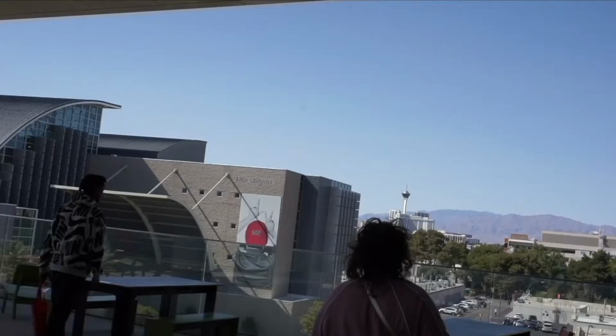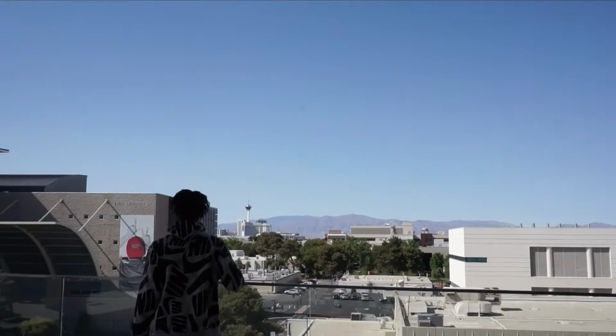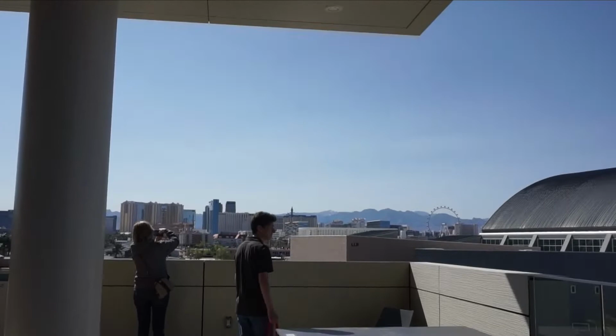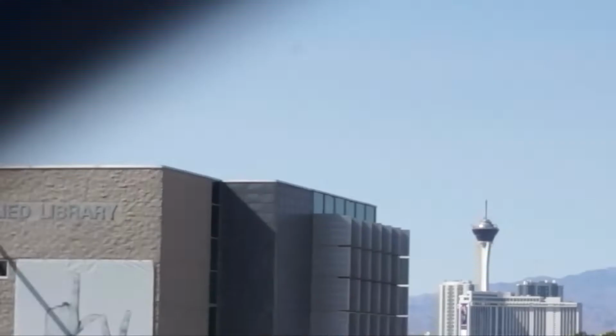Now we should take a picture on both ends. So you guys, this is the view. That's the Strip over there. And that tall building over there, that's the Stratosphere where you can eat and revolve around the building. Look at all the people. You can't just simply enter.